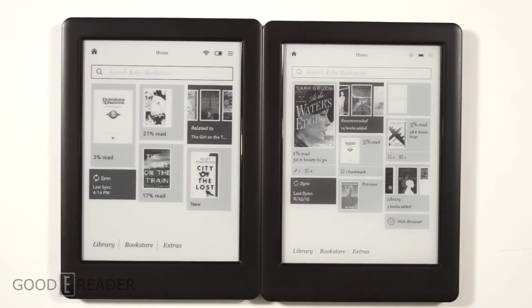Correct. So the advantages of the Glow HD is that it has high resolution. It's 1448 by 1072 at 300 ppi, and it has a front lit display allowing you to read in the dark. The Kobo Touch 2.0 is 800 by 600, has no front lit display, but is resolution everything? Well, the purpose of today's comparison is to read ebooks and to put the books side by side to see, does the Kobo Glow HD look a little bit more high def or not.